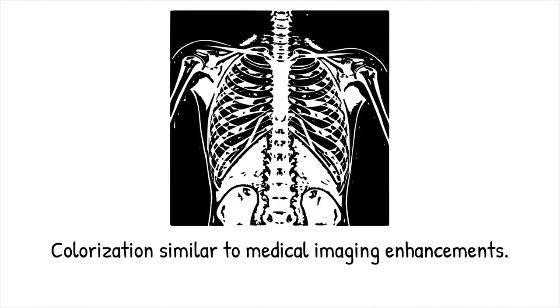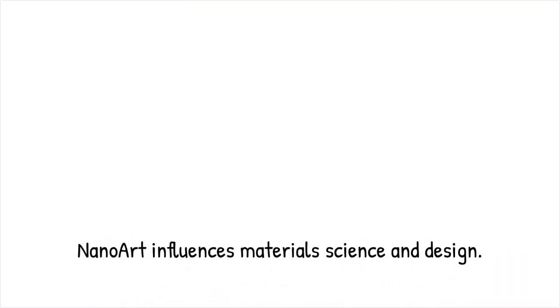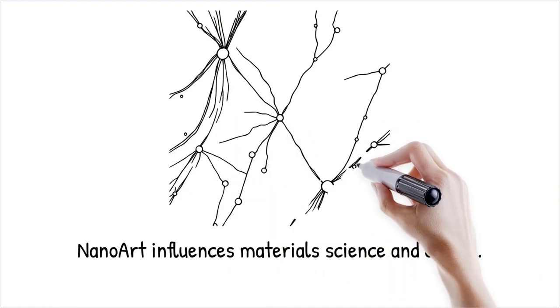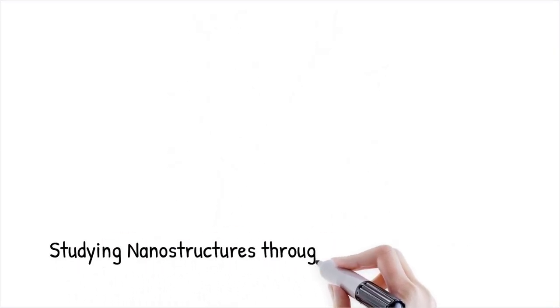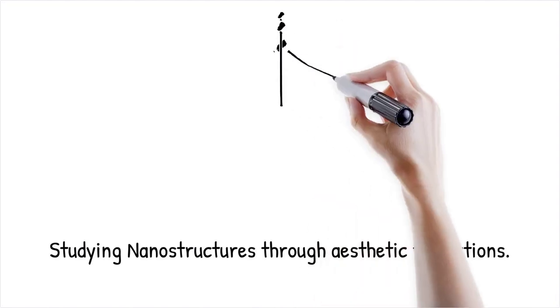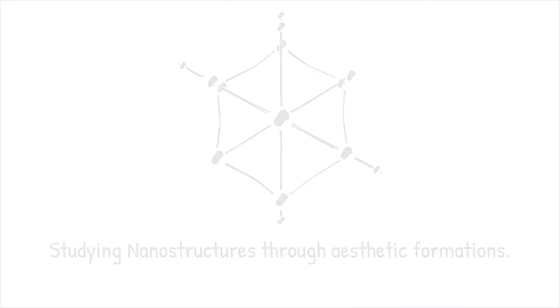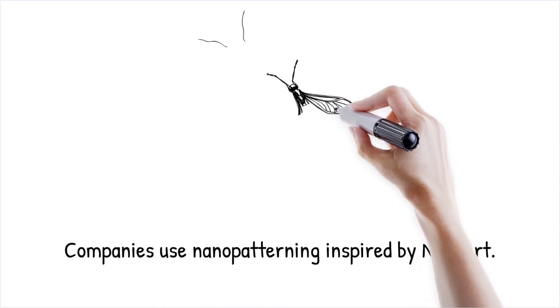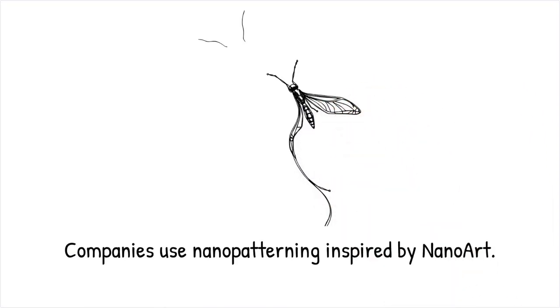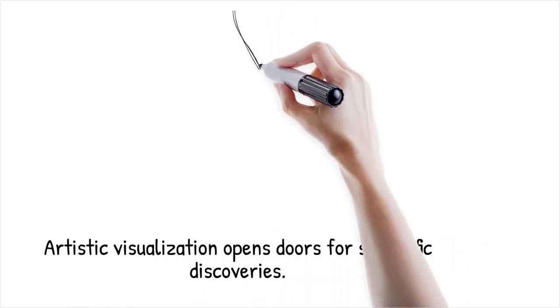Beyond its artistic appeal, nanoart has practical implications for materials science, influencing the development of new materials with engineered optical, mechanical, and electronic properties. By studying the aesthetic formations of nanostructures, researchers can identify underlying growth mechanisms, defects, and novel fabrication techniques. Some companies even use nanopatterning techniques inspired by nanoart to create advanced coatings, bio-inspired materials, and next-generation electronics. The intersection of artistic visualization and material engineering opens new doors for creative scientific discoveries.